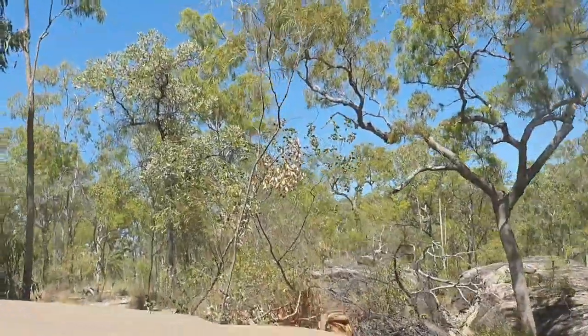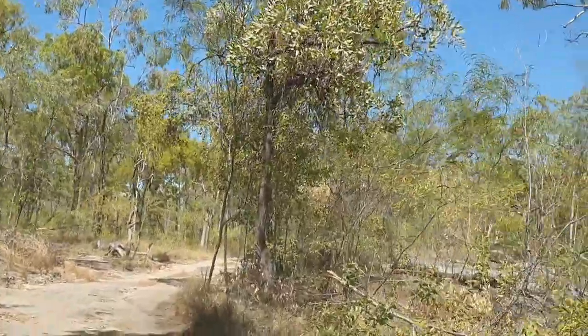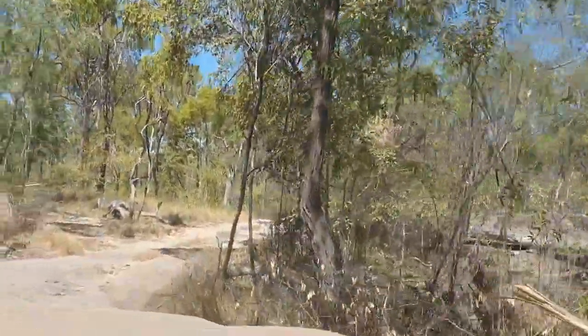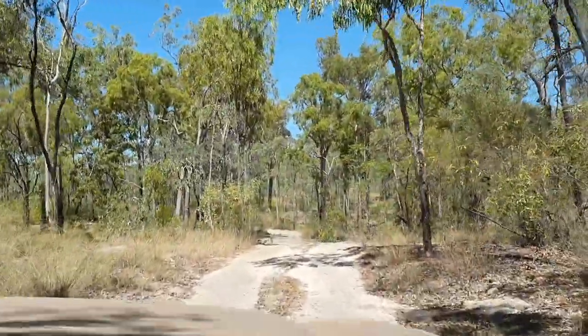What I've been doing every now and again, Bub, is I just take a photo while I'm videoing. I can just press the button and take the photo as well, which I only learnt the other day. So I've got some cool photos as well. What's that rocky thing over there? Look at that rock balanced up there.